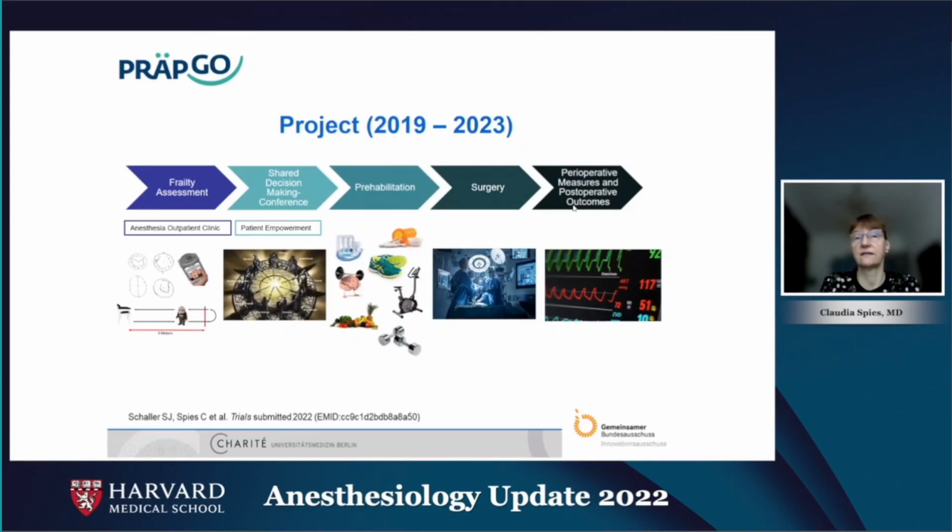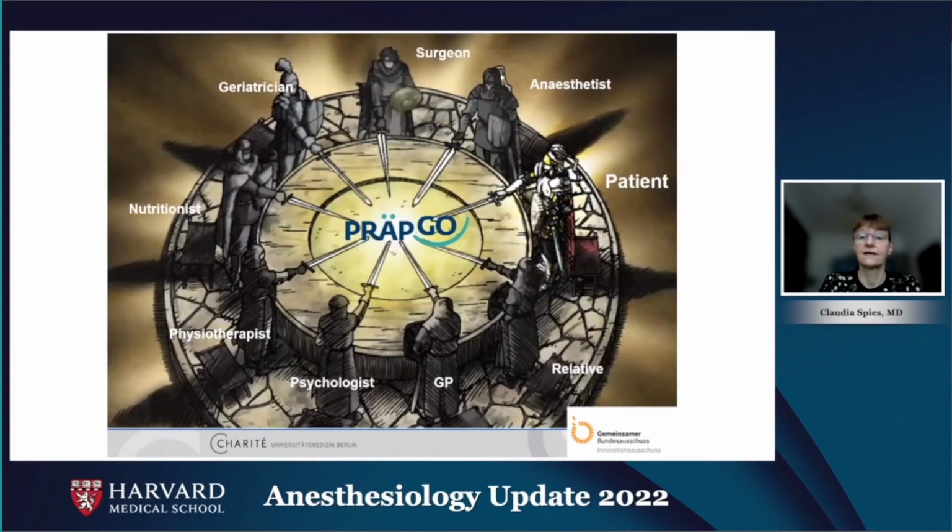And I think this is important, that we have here a situation where we have standards of care also applied in the perioperative and intraoperative setting. Important is the shared decision process. As I said already, the patient is in the middle, together with the relative, the GP, psychologists, physiotherapists, nutritionists, and the geriatricians, surgeons, and anesthetists. And they all together make a decision based on what the patient wants and what we want to achieve.